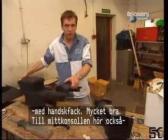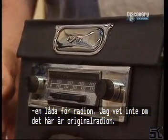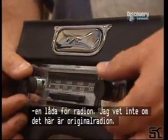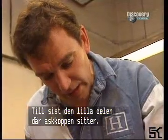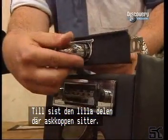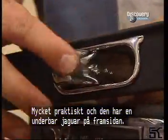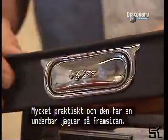The other parts of the console, because there are three major parts, are the radio housing here. Now, I'm not sure this radio was the original in this car. And then this third is a little bit that houses the ashtray. It's a nice little touch, be very good for putting your coins in when you want to pay at the parking meters, and it's got that lovely Jag on the front.